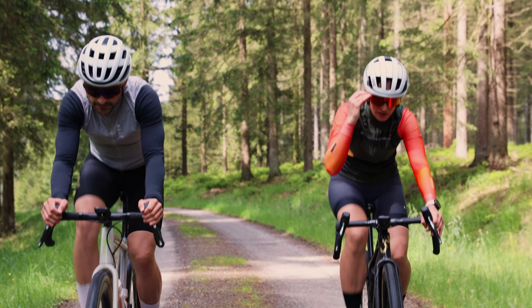All of the data is available on the website under the Frontier Workshop section, and we're going to be looking to go deeper and further into the gravel world as a result of what we've already learned.